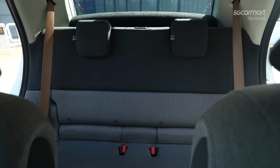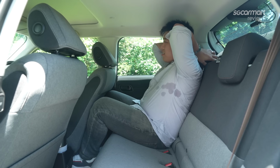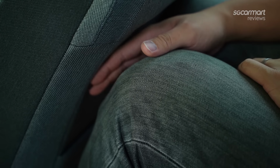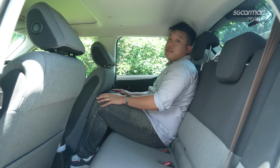Over by the rear, you can see it's not a lot of space, but I will tell you that the space is designed really well. You can see I'm 1.75 meters tall, there's a headrest, this is my head space, this is my leg space, and this is adjusted for my driving position. So it is gonna be a squeeze, but the space is designed really well.